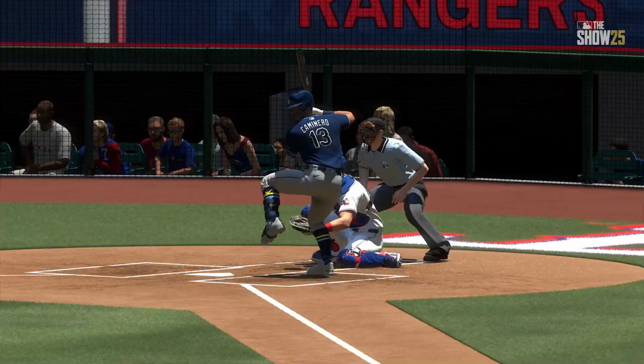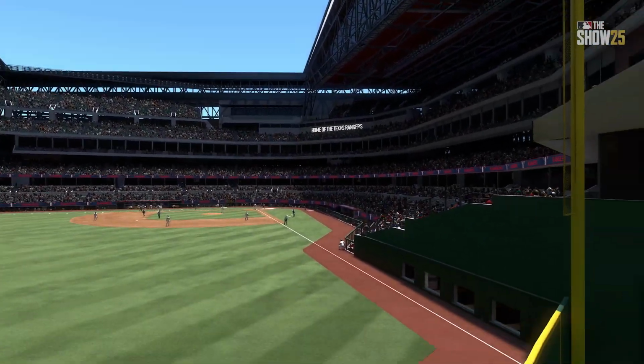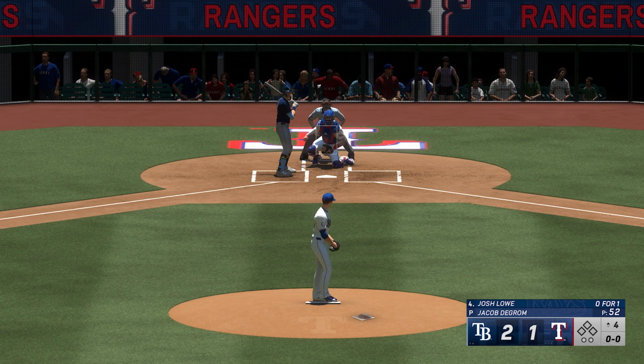Well, he went up there 0-0 looking to do damage. I think he had his sights set on that pitch. He went and got it and circled the bases. Josh Lowe next to hit for the Rays.